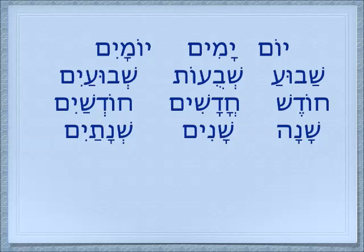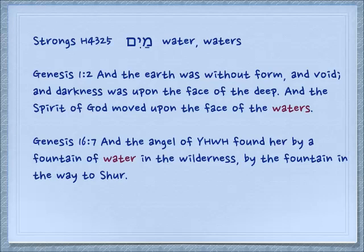There are words which always have a dual ending. It's not just plural, it's dual. The first of these is mayim, water. Genesis 1:2. And the earth was without form and void, and darkness was upon the face of the deep. And the Spirit of God moved upon the face of the waters.